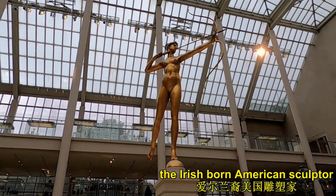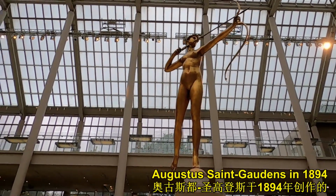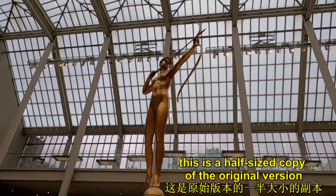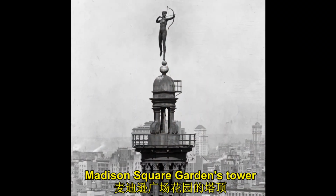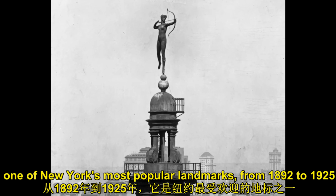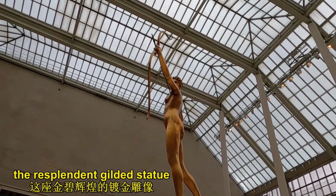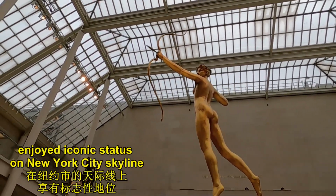Diana was created by the Irish-born American sculptor Augustus St. Gaudens in 1894. This is a half-sized copy of the original version, which stood atop Madison Square Garden's tower, one of New York's most popular landmarks, from 1892 to 1925. The resplendent gilded statue enjoyed iconic status on New York City's skyline.